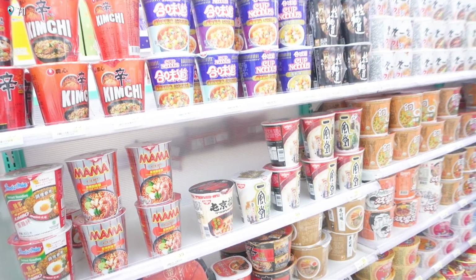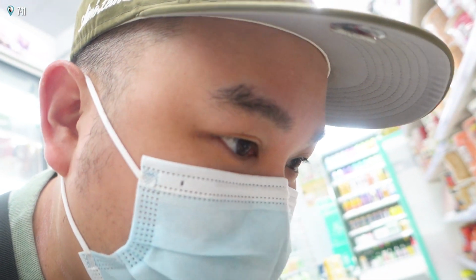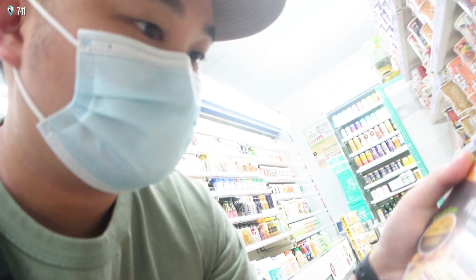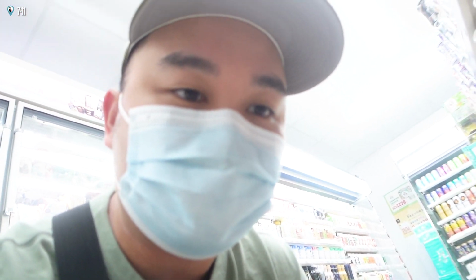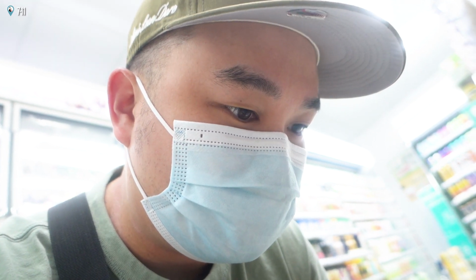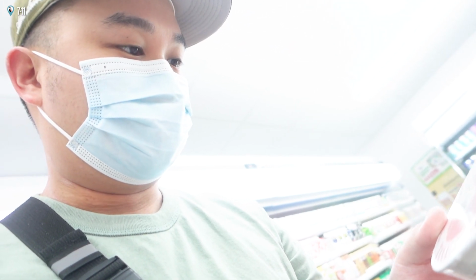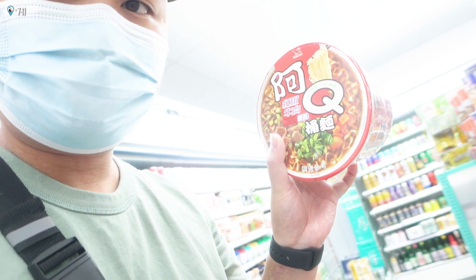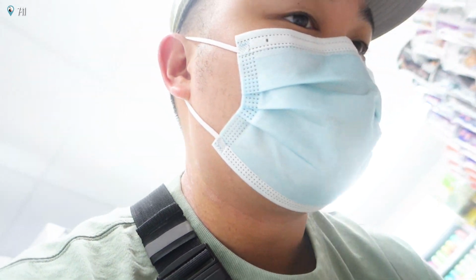So right now we're at the instant noodle section again, and my friends say this is a really good one. This one I haven't had yet. It looks really good, so I'm gonna grab this too. That's $60, which is about $2 American, which I guess isn't too bad. This one's always a solid choice as well. Yeah, this one's been around for a long time. Same thing with these like AQ. They're good. They're okay. They're standard. All right, so I'm gonna just get that instant noodle.